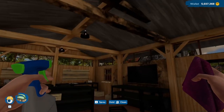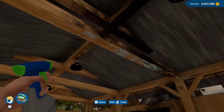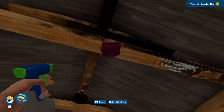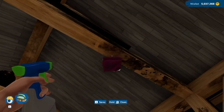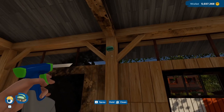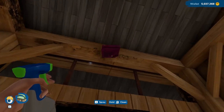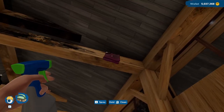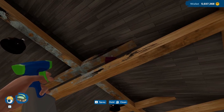I can replace almost all of the parts up here, or I can just get rid of them. And actually, with all the beams, I'm leaning towards let's get rid of them, because I want to do something different.